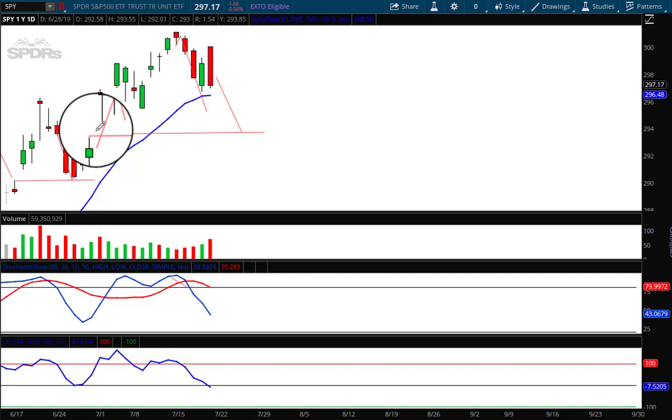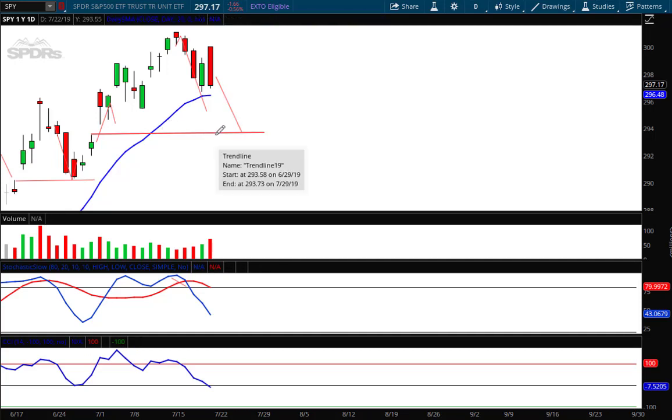Gaps act like price targets or price magnets, and 80% of the time open gaps fill. And so that will be my target right there on that horizontal line, at which time that gap, once it's filled, will then turn to support, because 80% of the time after a gap fills, prices reverse.